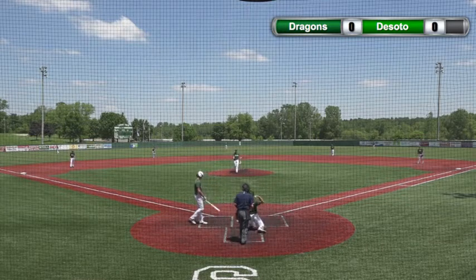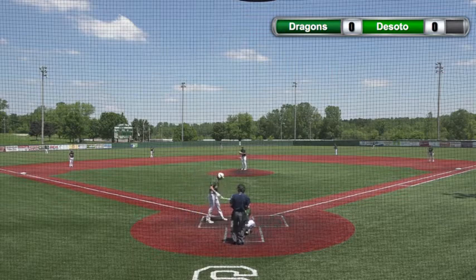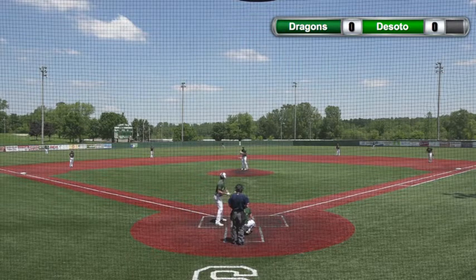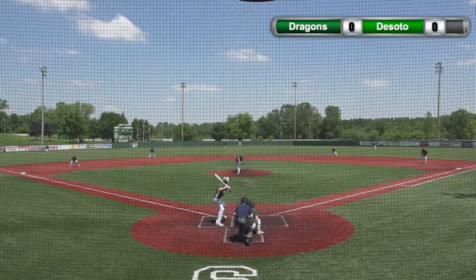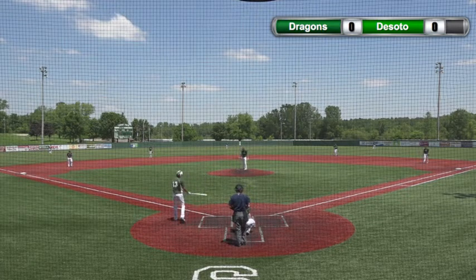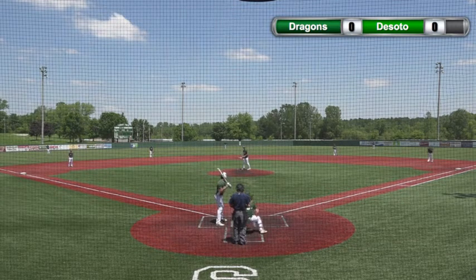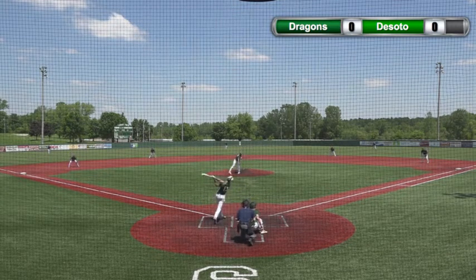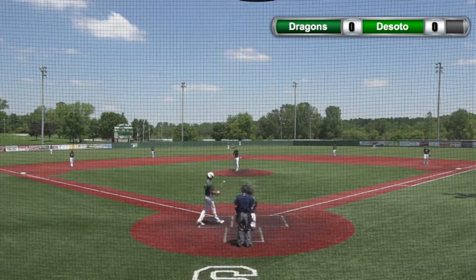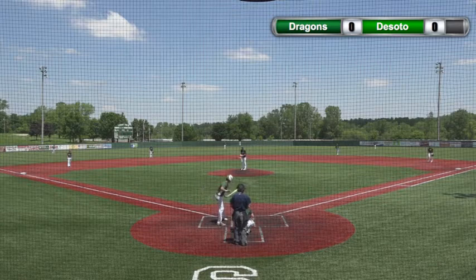There's ball 2 in the turf. 2-0 count. He's been the right fielder pretty much the whole year. Yeah, he's a good ball player. Moves to center every once in a while. I think when Dalton may pitch, they may move him over and then put someone else in right just because he's got the speed. He swings through that one to even the count 2-2.